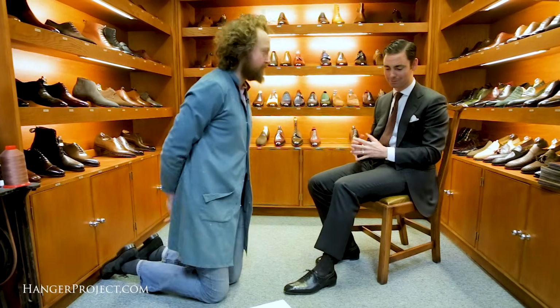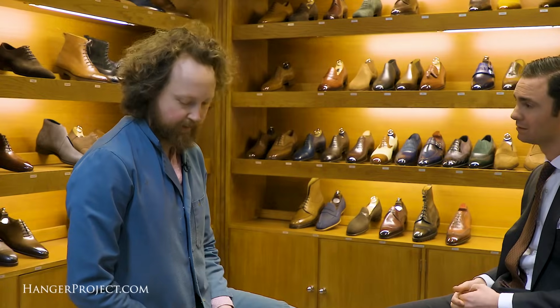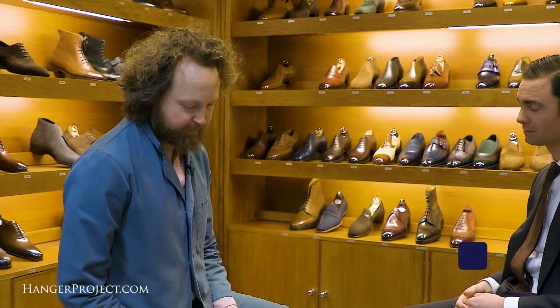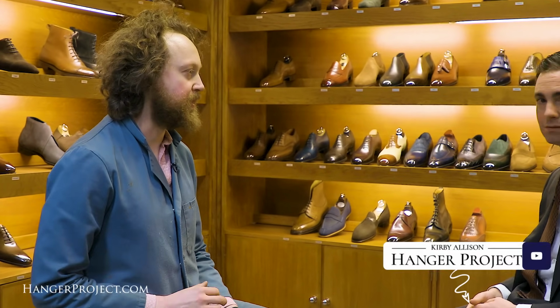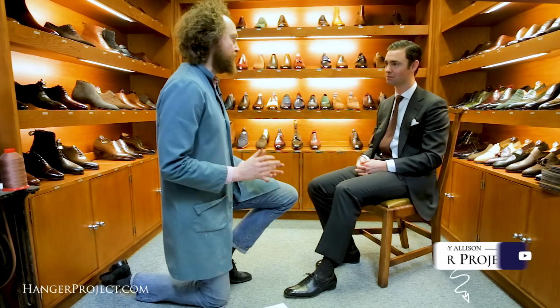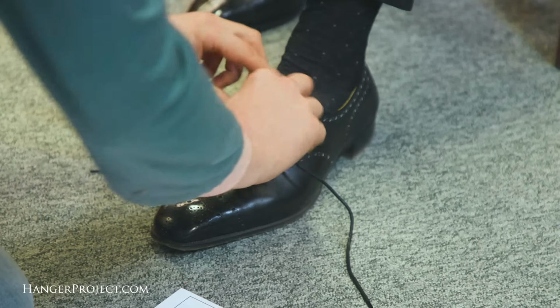Okay, Daniel, so you're going to take some measurements. So this would be the first part of the bespoke process: you're sitting down, you're going to take my measurements and really begin to understand and visualize how you're going to create the last. Exactly. So I will take an outline of the foot, circumference measurements, and some height measurements, and also some other notes about potential particularities or any special requests.